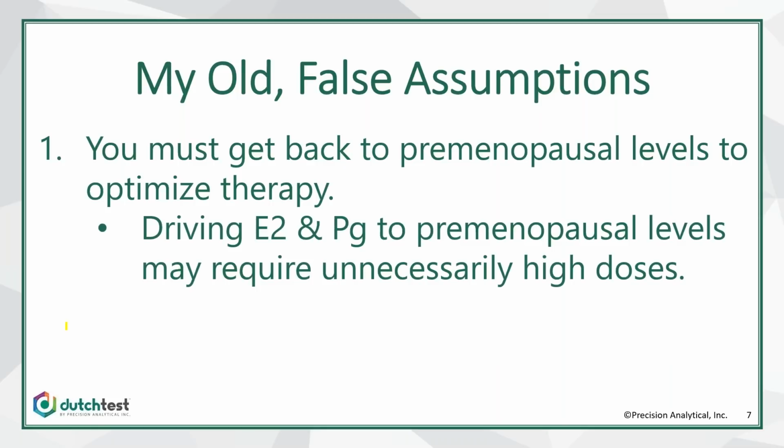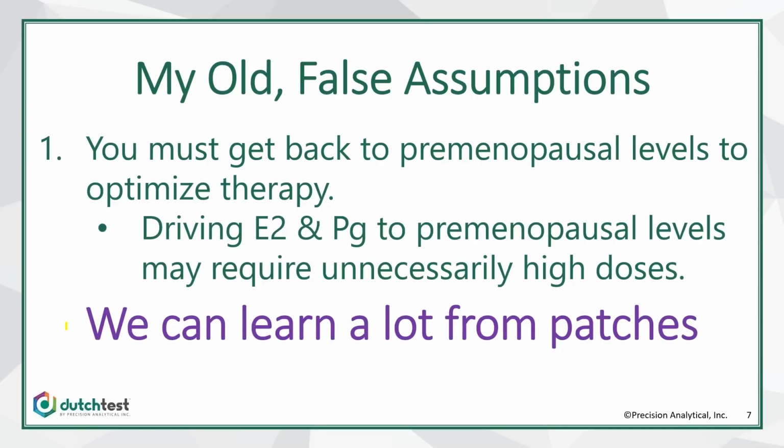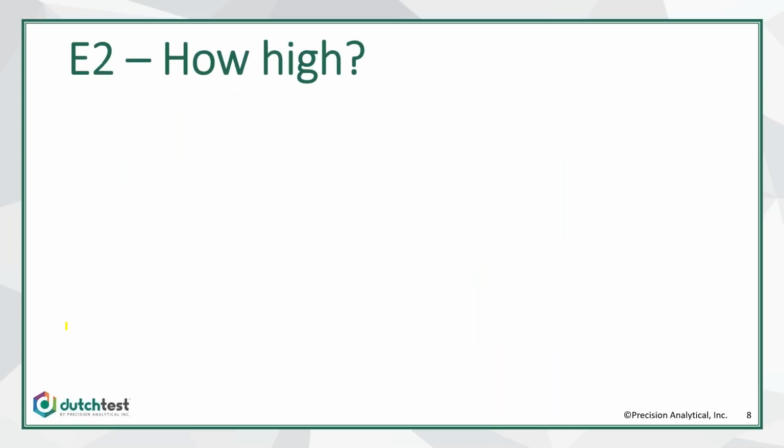Why? Because driving estradiol and progesterone up into the premenopausal levels, into the middle of those ranges, may in some situations require unnecessarily high doses of hormones. And as we approach this, the confusion is with the creams and the gels, right? And we can learn a lot from patches before we head into the sort of confusing area of this, because patches are pretty intuitive. So what we want to know is how much estrogen we're going to give somebody, right? E2 is estradiol. That's your primary estrogen. Ovaries make it, then ovaries stop making it. And here we go with estrogen replacement therapy.